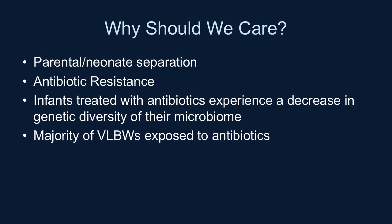This matters because antibiotic use impacts the separation of mother and baby. It impacts the development of antimicrobial resistance, and infants treated with antibiotics experience a decrease in the genetic diversity of their microbiome. Additionally, we know that the majority of very low birth weight infants are exposed to antibiotics.